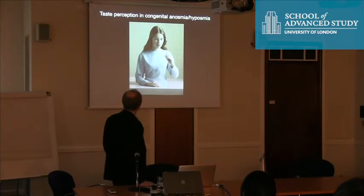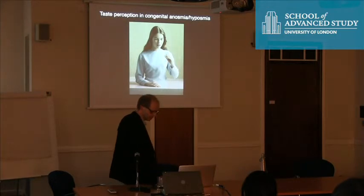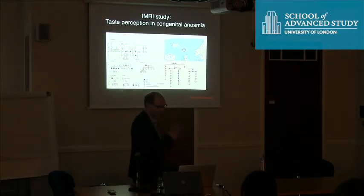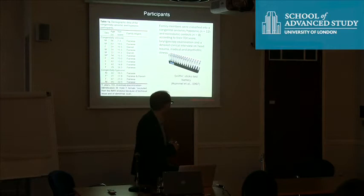And for the last few minutes, I will tell you something about taste perception in congenital anosmia, another condition where one sense is lacking and where we did an imaging study. This is a study of a group of congenital anosmic and congenital hyposmic individuals from a family from the Faroe Islands. They were traced back genetically, so they are really an isolated form of congenital anosmia without any other consequences in terms of neurological functions. These subjects were identified in the Faroe Islands, flown to Copenhagen, rushed through a psychophysical paradigm, and then participated in an fMRI study.